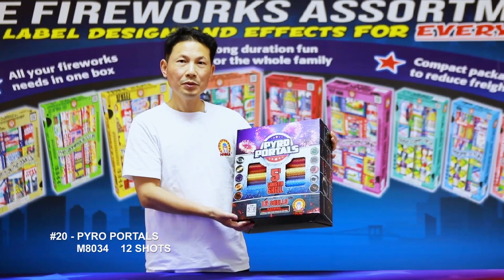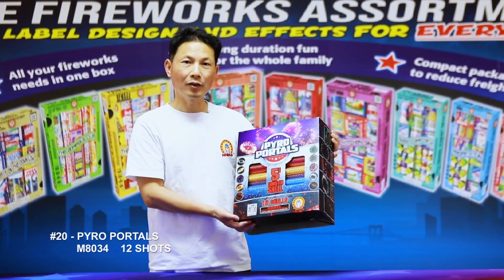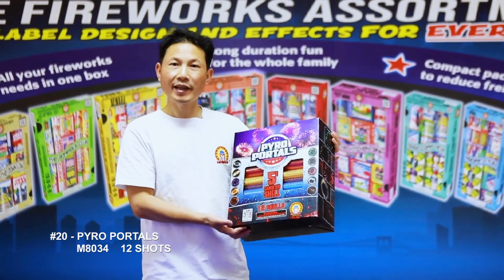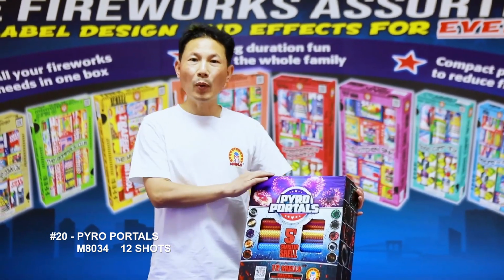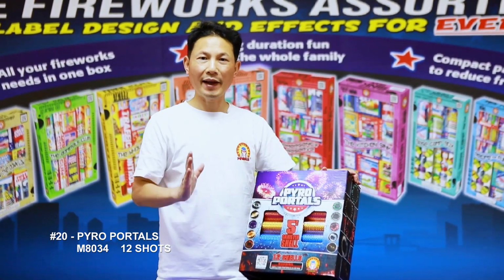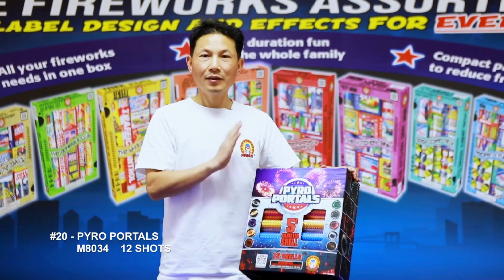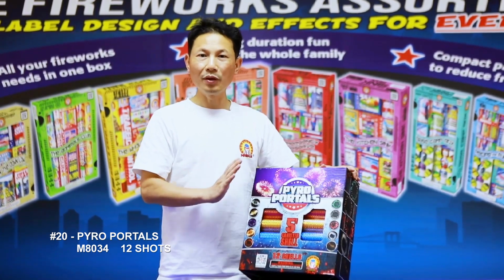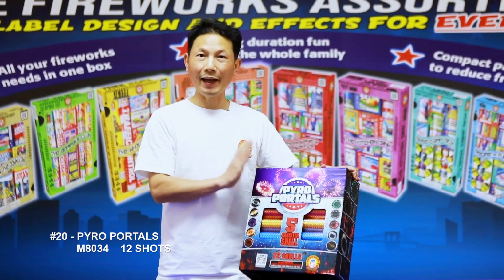We developed new canister shell this year called Pyro Portals. Launched this massive 5-inch canister shell to open pyro portals in the sky. Each shell bursts into halo rings with various effects. Double crackle rings, red, purple, blue, strobe, willow rings, lens rings, and much more.